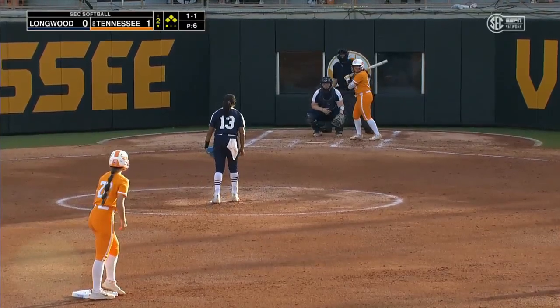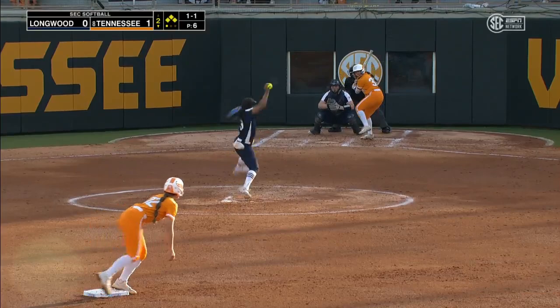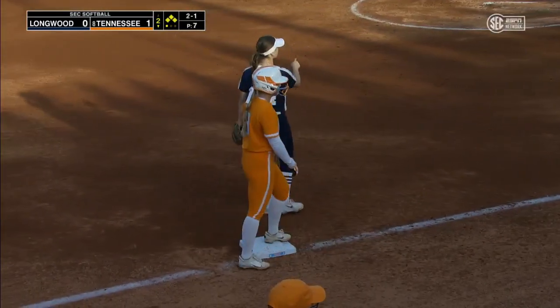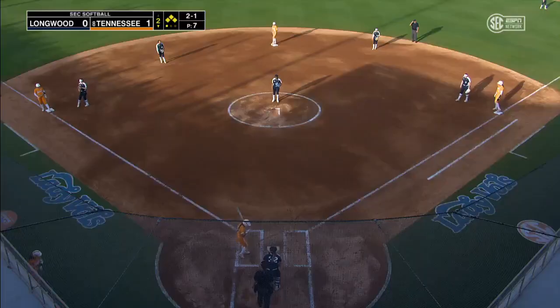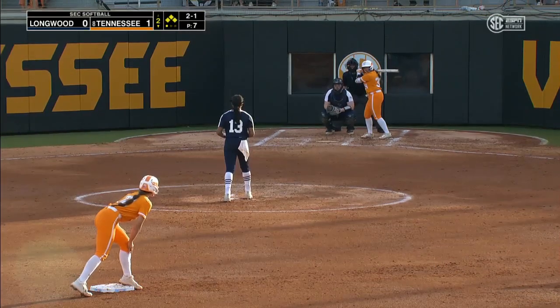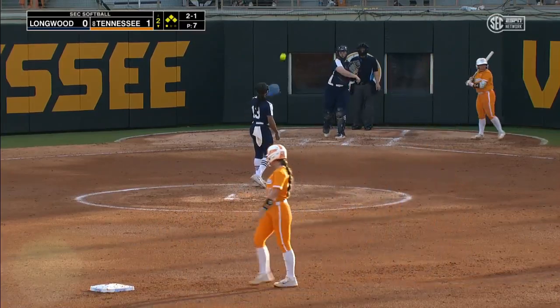Burton coming off a strong sophomore year where she went 16-8, ERA just above 3, had almost 130 strikeouts in the circle for Longwood. And there's that changeup we were talking about. Two balls and a strike. Rodriguez already with a couple home runs here this weekend. On the 2-1, Rodriguez takes ball 3.